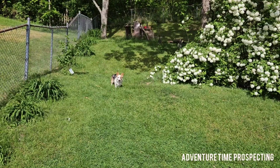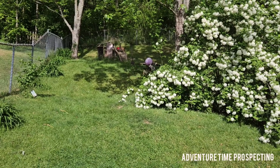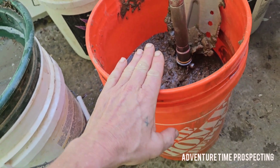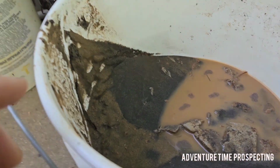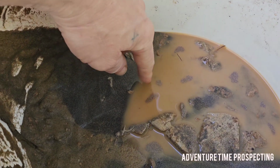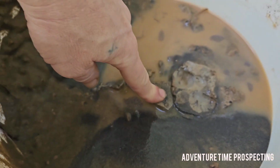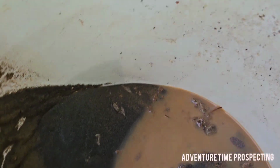Here we are back at the house. It's Frankie Ball. All right, y'all, here we are. Here's bucket number whatever that one is. I think it's the first bucket. And this is bucket number two here. You can see how hard the water is, even that black sand's kind of floating around. But what I do to help break up these gummy clay balls is put just a little bit of alcohol down in there. Let me show you.